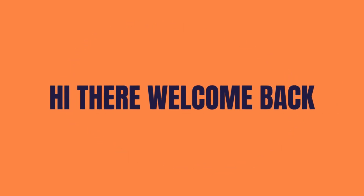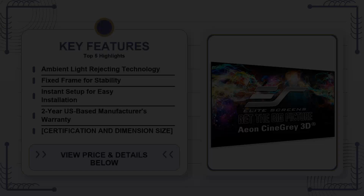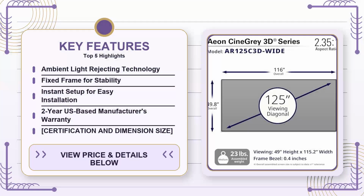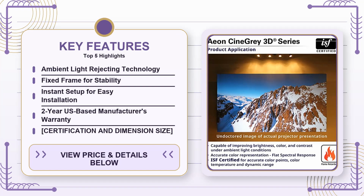If you've been scrolling through endless lists of projector screens, weighing the difference between ambient light rejecting and standard white, and still feel like you might end up with a piece of fabric that looks great on paper but falls flat in your living room, this review is here to cut through the noise.